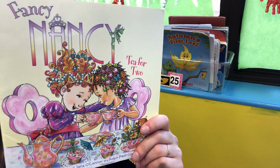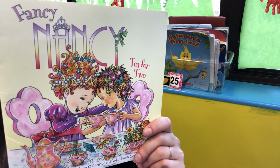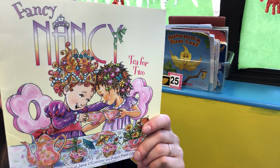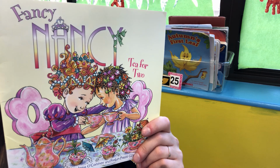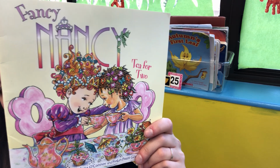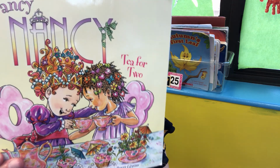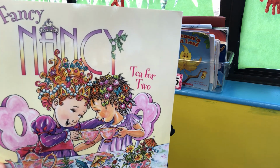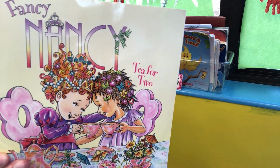Have you guys ever had a tea party? What did you guys do for your tea party? Did you guys have cups? Did you guys dress up? Who else joined you guys for your tea party? I wonder who else would join them for their tea party. Are other friends gonna come? Do they have brothers or sisters? Let's see, let's read and find out.